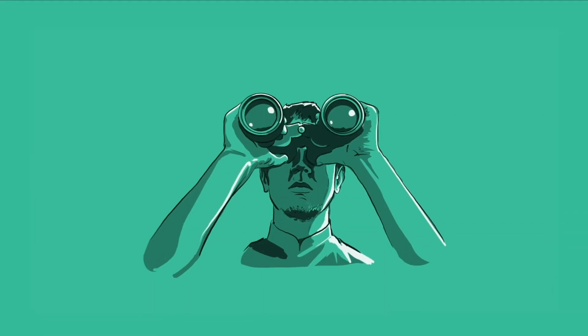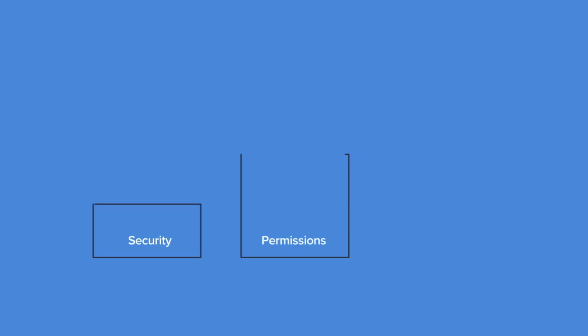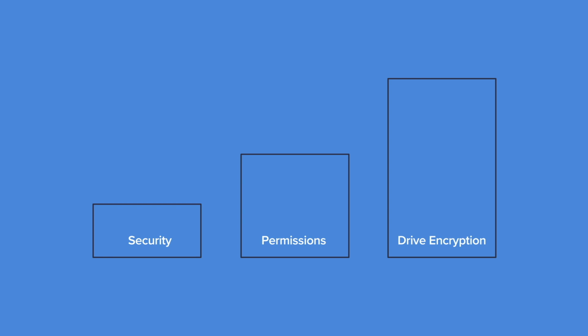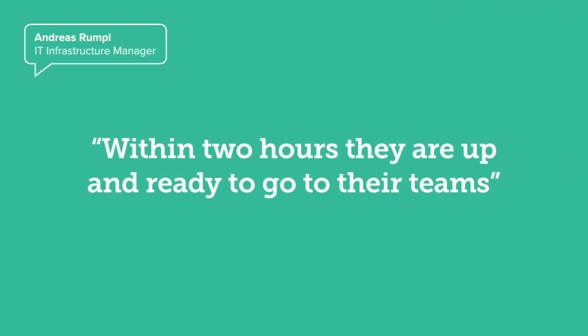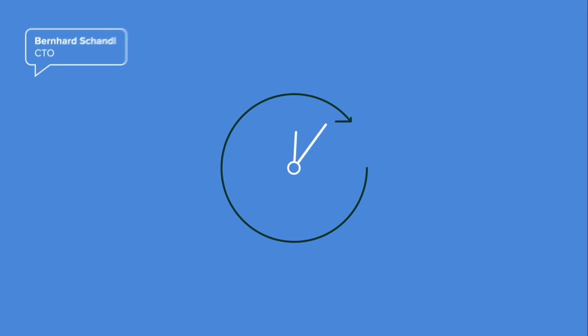We also rolled out Jamf first in an observe-only mode where we just get visibility but didn't change anything, and then only step by step we started to apply the different changes in the configuration in the setup. Within 2 hours they're up and ready to go and they're already handed over to their corresponding teams. They arrive usually between 9 and 10 in the office and they have lunch, and after lunch they directly can start to be up and working.